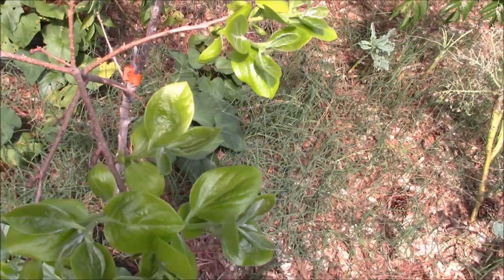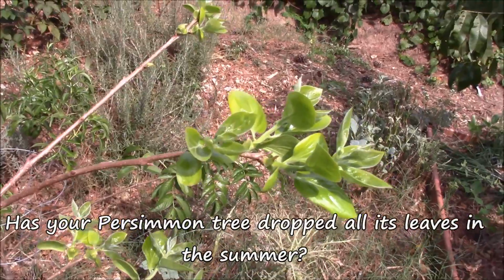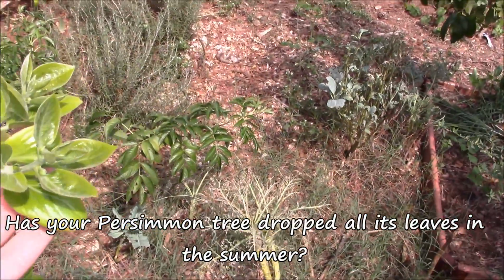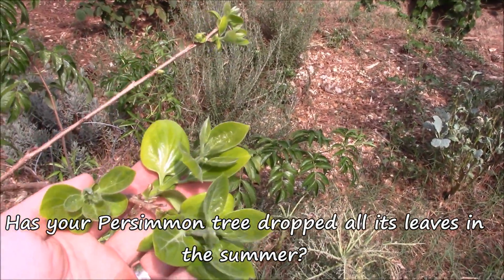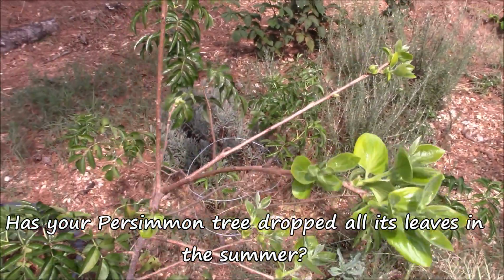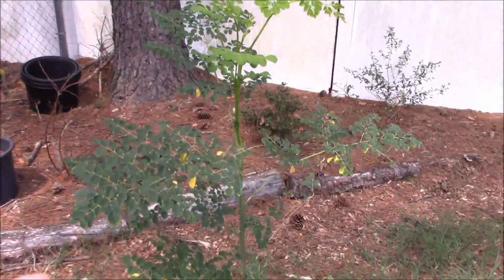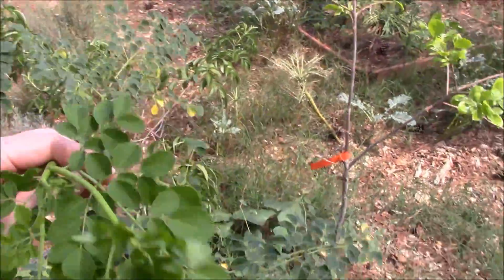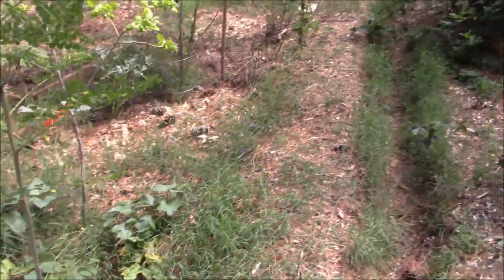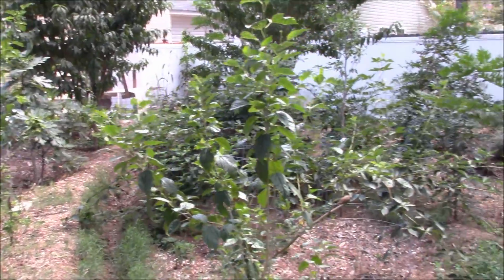I got a persimmon here. Now, any persimmon growers, have you ever had your tree drop all its leaves and then start growing new growth in the middle of summer? So that's basically what this persimmon did to me. It dropped all its leaves. I thought it was dead, and over the past 2 weeks it's thrown out about 6 inches of new green growth. Wondering if anybody's had that experience before, throwing that out there into the conscious stream. Maybe somebody has. But back to the update.